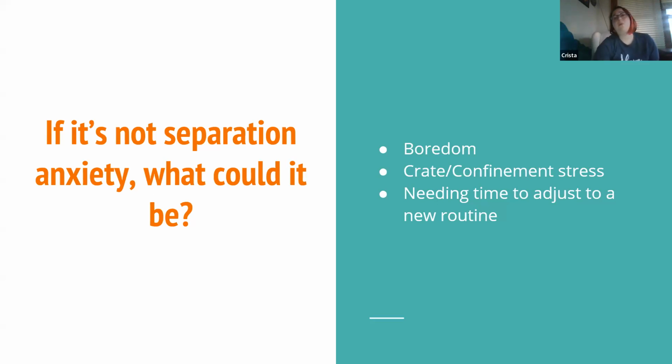So it could just be boredom and they don't know what they're supposed to do during that quiet time and that alone time. So providing them something to do and an outlet for when they are left alone can oftentimes help to eliminate their stress level, in addition to making sure that they have enough mental and physical exercise.